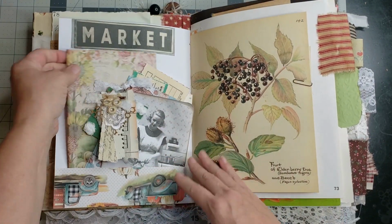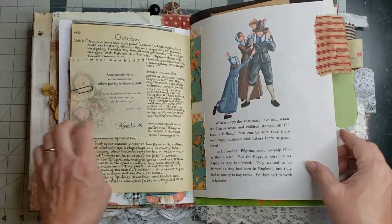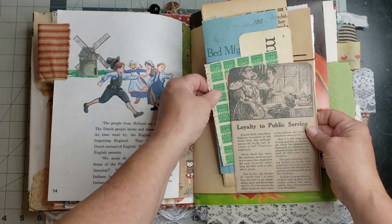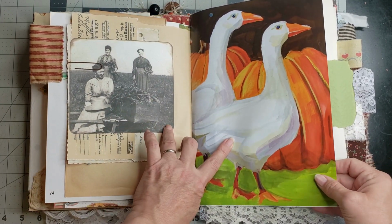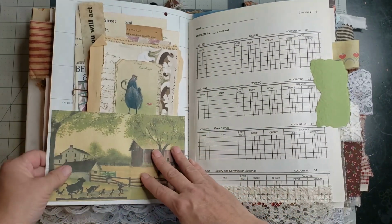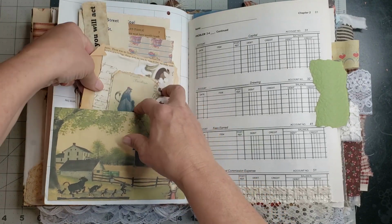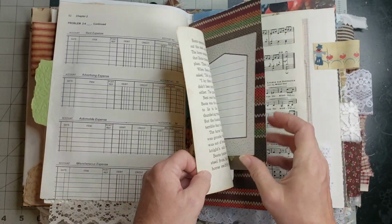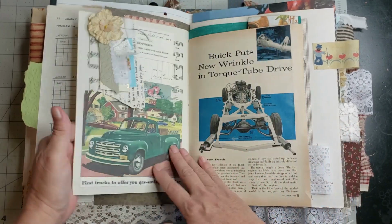Flipping quickly. So I have some goodies tucked in here. Goodies tucked in there. I love the ducks. This was actually a calendar that my friend Susie Provine sent to me. So I'm sharing my heart with y'all because I absolutely loved her so much, and it broke my heart when she passed away.